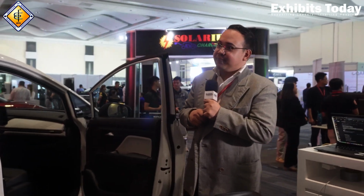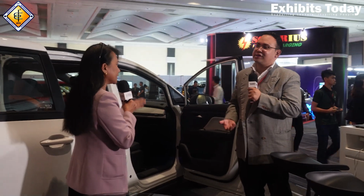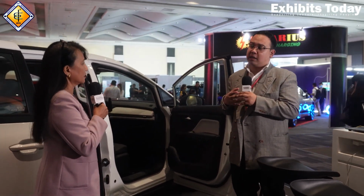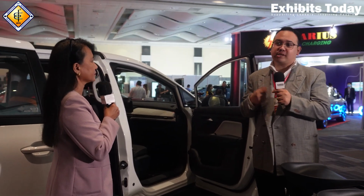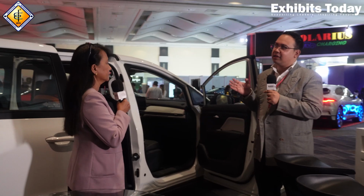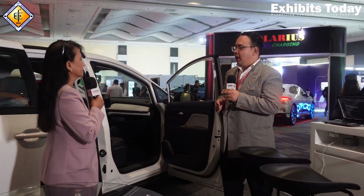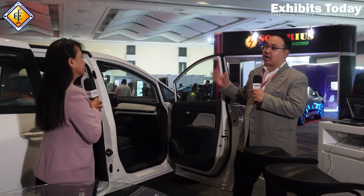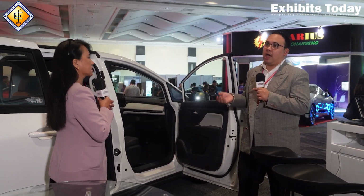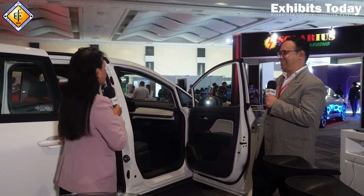So the battery will run for 410 kilometers. It can be charged depending on the kilowatt rating of the charger. Assuming there's a 7 kilowatt charger, it can be charged from 0 to 100, and it will take 7 to 8 hours to fully charge it. And if we use DC charging, let's say rated 60 kilowatts to 120 kilowatts, it could be fully charged in less than an hour. So that's good.